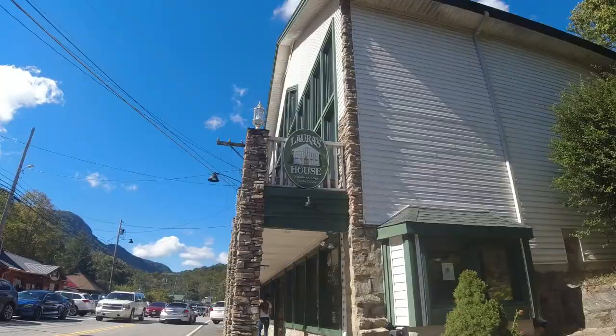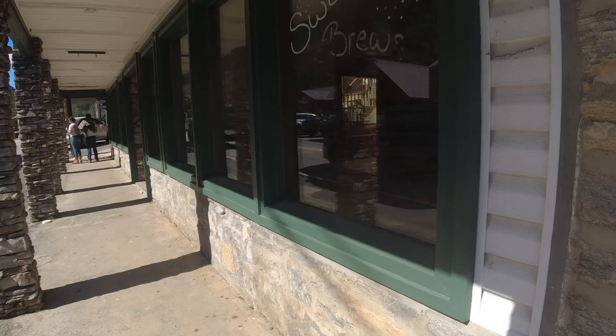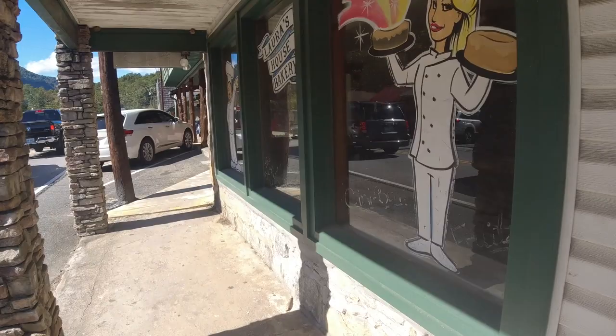And this one looks like a restaurant here, Laura's House Southern Style Family Dining. But I'm not sure if they're open anymore. Doesn't look like it. It looks vacant inside. Yep, looks like Laura went out of business. That's too bad. I'm sure COVID has something to do with it. There's Laura's House Bakery there too. They're gone. That's too bad.